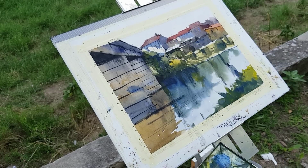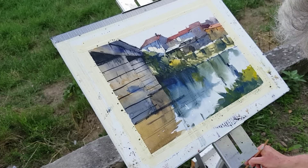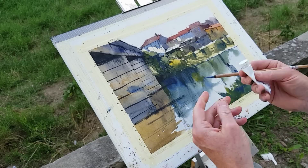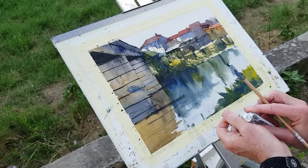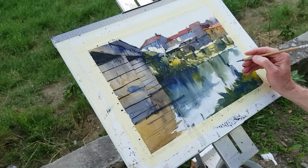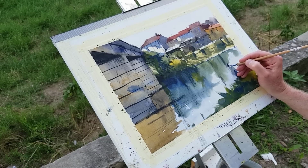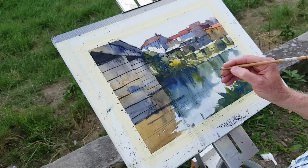Right, rigger brush. First of all, rigger brush, bit of white paint, bit of white gouache, and let's get a bit of highlights on this figure here. Make it stand out a bit more.